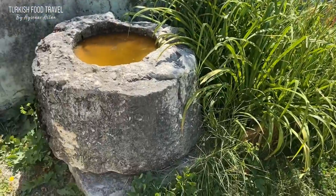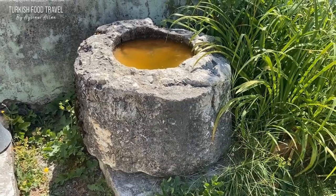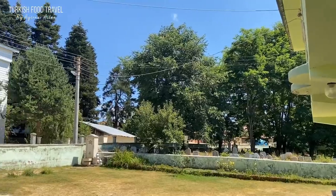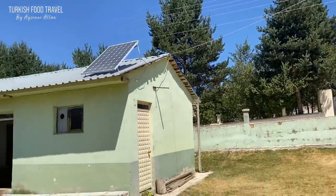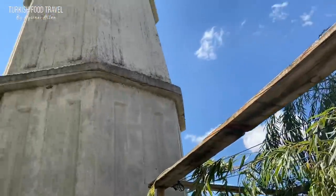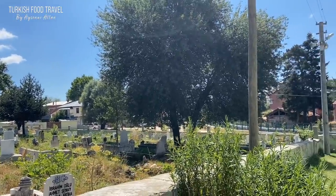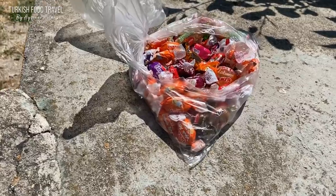There is a story for this stone. It was made to feed the wolves here by someone. It is named after that too, Kurçe Baba. So this is an old stone. You want to sit here a bit. Looks nice. Looks like someone visited the cemetery and left these candies to take.